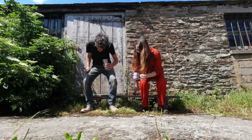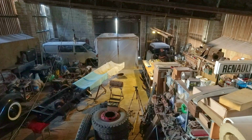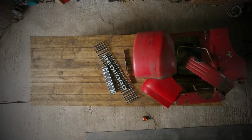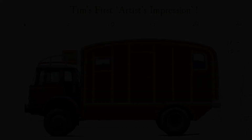We are Lisa and Tim of Old Rope Salvage, and you will usually find us in our workshop at the Barn on a Farm in Cornwall, where we are currently working on the nut and bolt restoration of an old 1975 Bedford Firetruck, with the intention of turning it into the off-grid rolling home on wheels of our dreams.